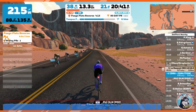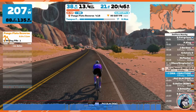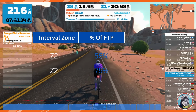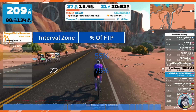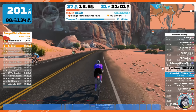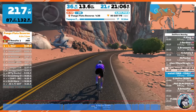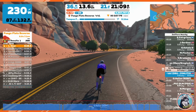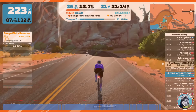in 2 simple steps. First, you will need to know your FTP and max heart rate. Your power should be between 55 to 75% of your FTP, and your heart rate will be at 60 to 70% of your max. Second, you can perform the conversation test. If you can have a casual conversation uninterrupted, you are likely not riding hard enough. But if you need to continually pause to breathe after each sentence, you are likely riding too hard.